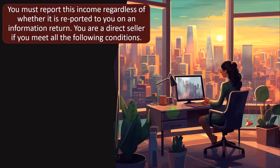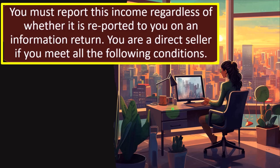So you must report this income regardless of whether it is reported to you on an information return. In other words, whether you get a 1099 or not, you should still report it in income. And we talked about this before.